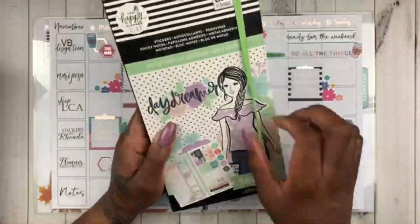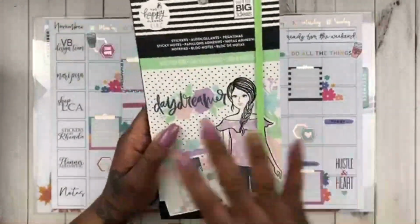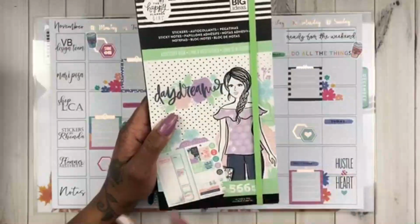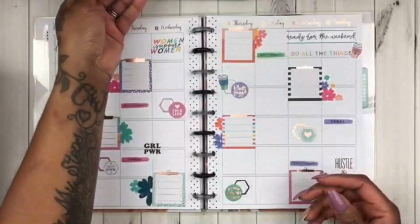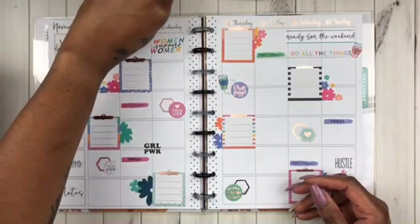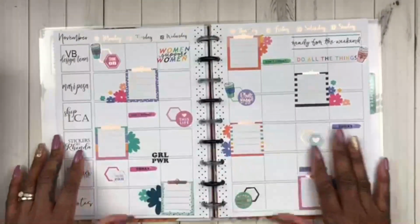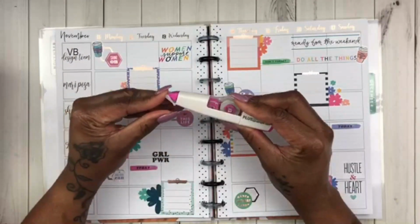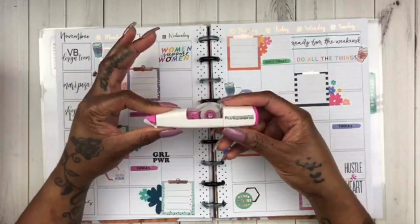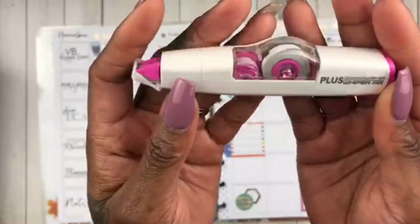I was happy to get this because when I started planning, I came in right after the whole Daydreamer, Glam Girl frenzy came about, so I missed that whole line. So I was glad when they brought at least the accessory packs in. And this cute little whiteout thingamabob right here I got off of Amazon. It is so cute and I liked it.